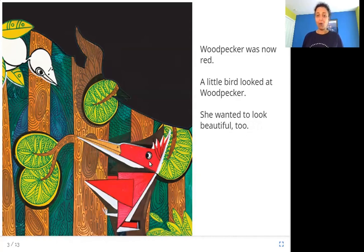So now Woodpecker has been painted a red color. Doesn't he look beautiful? And so then this other little bird who is still white in color looks at Woodpecker and says, wow, Woodpecker looks beautiful. I also want to look beautiful. So what does this bird do?